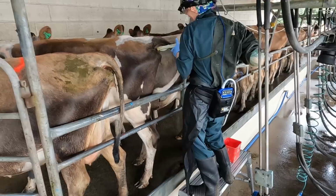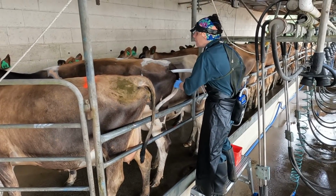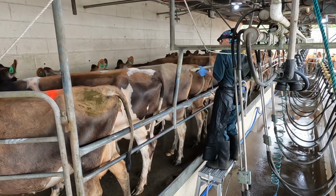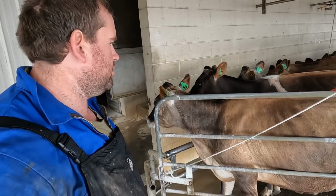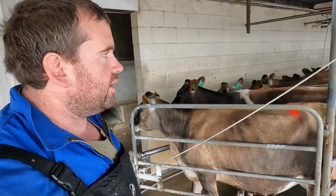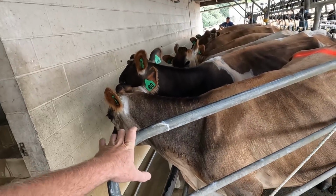Cow 6'8". 6'8", 118. Very happy. Cow 2. Just 2. Yep, 98 or 117. No, 98. Ooh. It's only a 2-year-old that cow, it's a bit of a shame, but I have got somebody that is going to buy them. The young ones, the good young ones, which is good, she'll get another chance. All done.